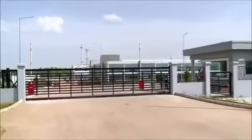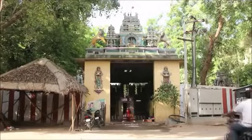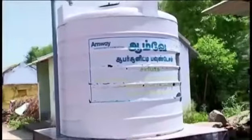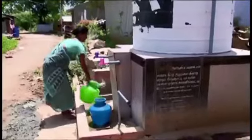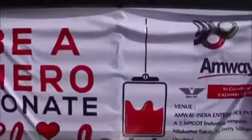Well, in line with Amway's philosophy to support local communities, we are fully engaged in corporate social responsibility activities in the neighboring villages. In the rain shadow area of Madurai, we have built borewells, which are currently servicing 300 families. Recently, we also conducted a blood donation camp with a local hospital.